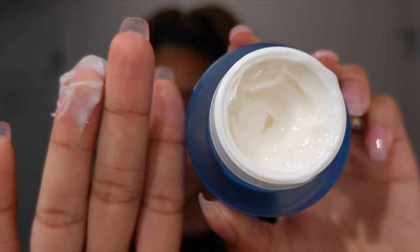So next I'm going to go in with the moisturizing eye balm. Y'all know I already love this product. The consistency is top tier, okay? It's lightweight so that it doesn't feel heavy on the eyes, and it's super, super moisturizing. And this stuff actually keeps your skin hydrated for up to 26 hours.